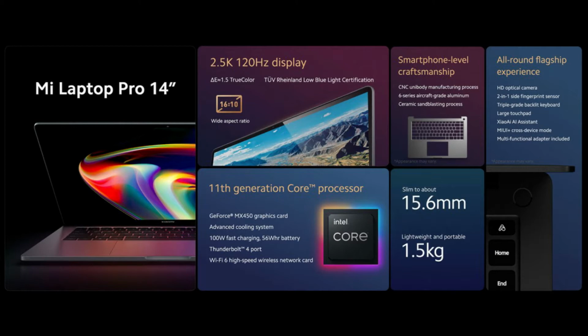There is only one port, Thunderbolt 4, so you'll really need that port expander. Both laptops have Wi-Fi 6 connectivity. This model will start at 5,300 Chinese yuans, about $805 or 690 euros. This is for a Core i5 with 16GB RAM and 512GB memory. A Core i7 with the same memory will set you back 7,000 Chinese yuans. Pre-orders will kick off from 26 April and sales will begin on May 1st.